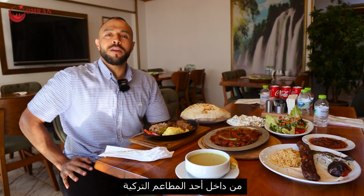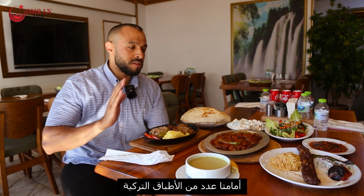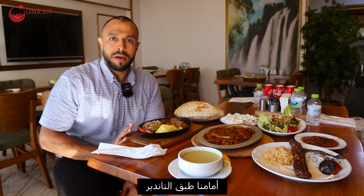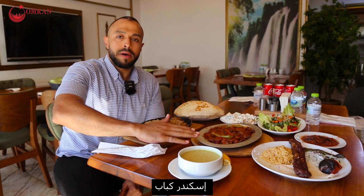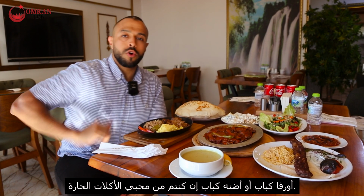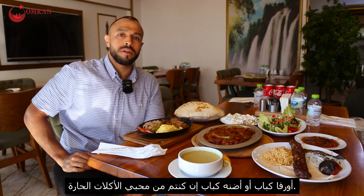In case you end up in one of the Turkish restaurants, in front of us there are some of the Turkish dishes. This is tandir kebab, lamb kebab, and this is Iskandar kebab, and at the end this is Urfa kebab. The chili one next to this one is called Adana kebab, in case you like the chili.